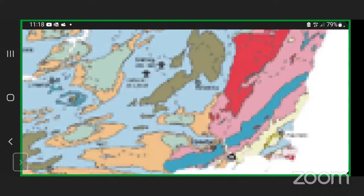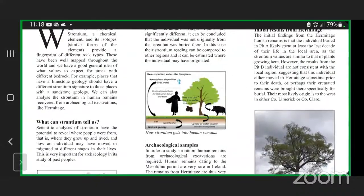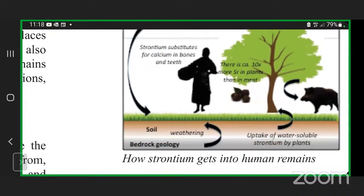All strontium has a value. So here we go, let's get the little image up there. And there we go. There it is: how strontium enters the biosphere. So atmosphere deposited in rain or dust. Strontium substitutes for calcium in bones and teeth alongside it. And there you go, it goes into the soil, goes into the trees. You drink it, it goes into the animals, uptake of water. So this is how we get the strontium in our bones.